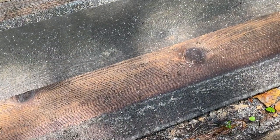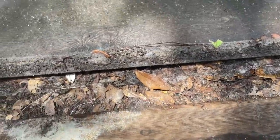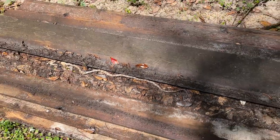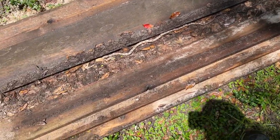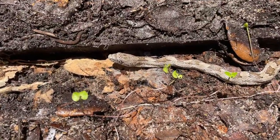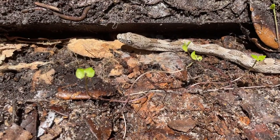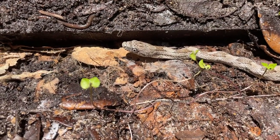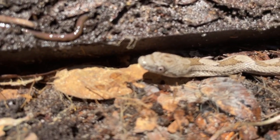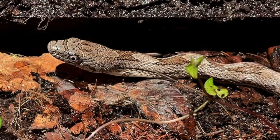Oh, look at that. Nice gray rat. That's cool. Gray rat snake, North Florida. Cool. We'll leave him be.